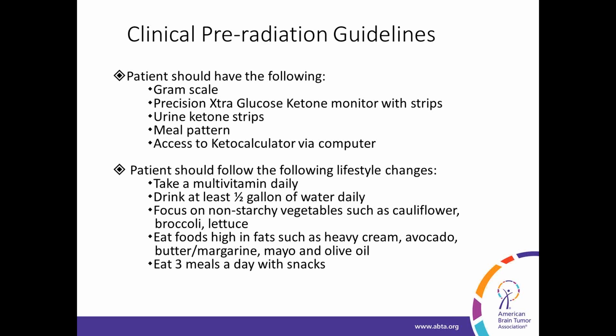Drink at least a half a gallon of water daily. Focus on non-starchy vegetables such as cauliflower, broccoli, lettuce, staying away from potatoes and corn and green peas and winter squash, which are more of the starchy vegetables. They have to be able to eat foods high in fat, such as heavy cream, avocado, butter and margarine, mayo, and olive oil. We need them to have at least 3 meals a day, and then with or without snacks.